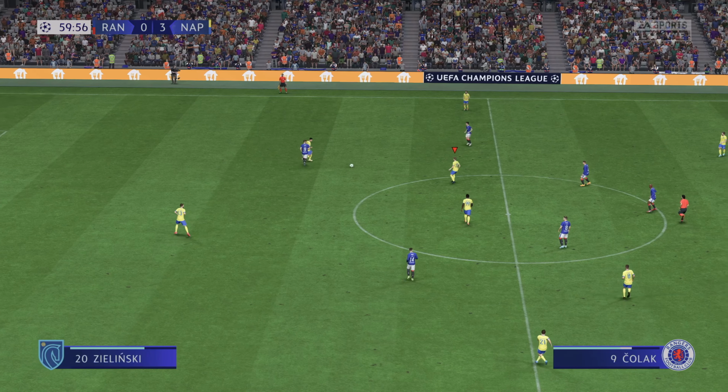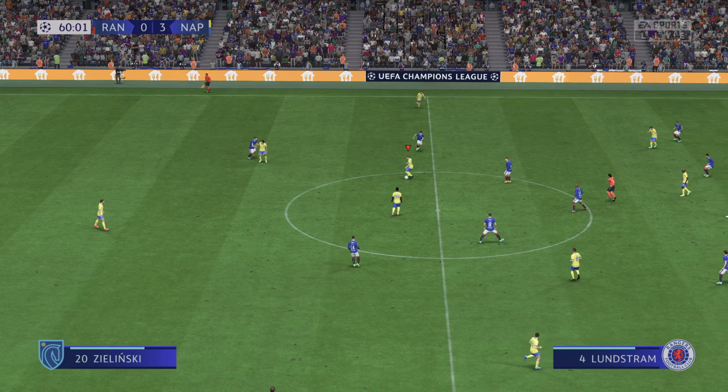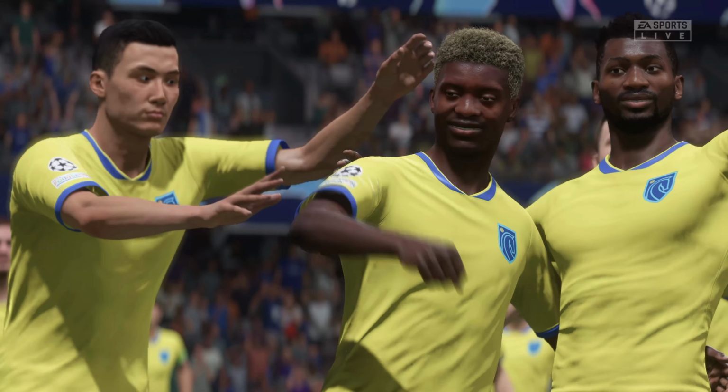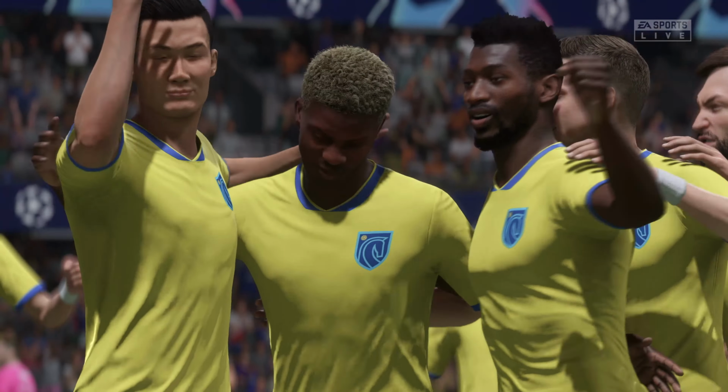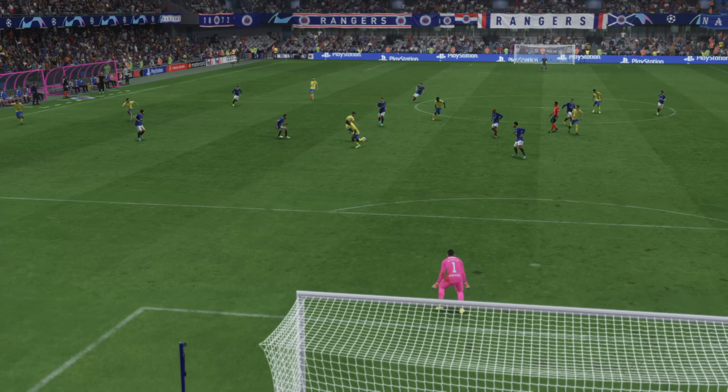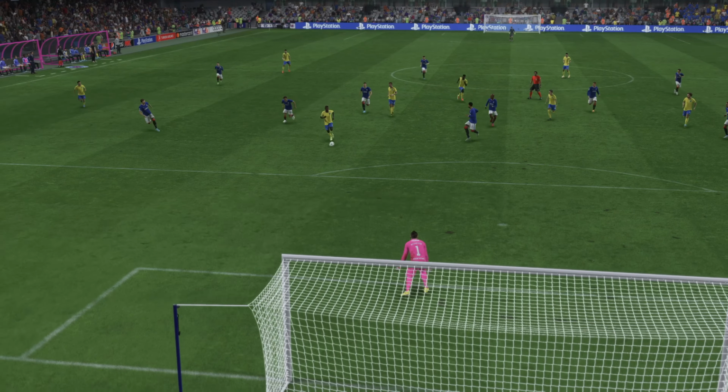Kim. And now Zielinski. Politano. And he might be through here. Another goal! The lead grows to four now. A rampant display. Well, as you can see, he's given far too much space, but he still had some work to do, and I think that's a very tidy finish. It was never in doubt.